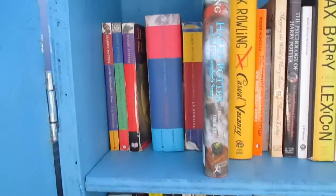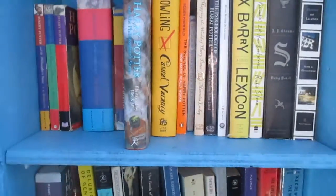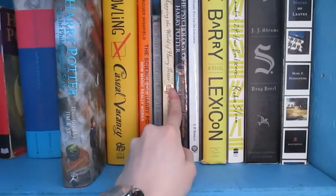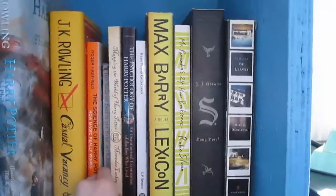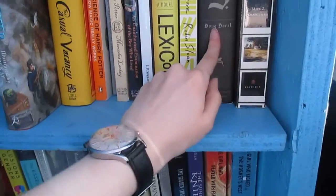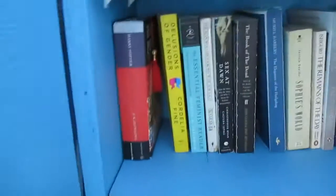Okay, and then we have a whole bunch of Harry Potter books. Not all of them, I don't know where all of them went. And then, yeah, Philosopher's Stone. And some of, like, the psychology of Harry Potter, mapping the world of Harry Potter, a bunch of reference books that came out sort of at the height of Harry Potter. And then, you know, some books about books, some experimental books, Lexicon, House of Leaves. Oh, and there's one of the Harry Potter books.